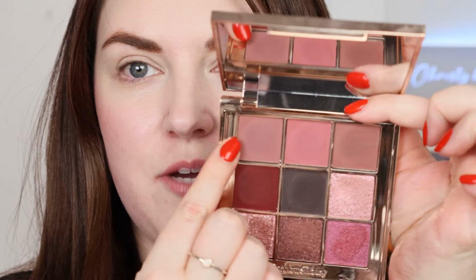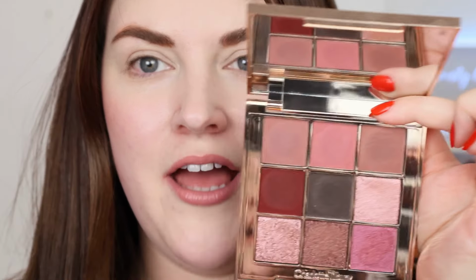And one thing I want to mention right away is I feel like this shade here in the top corner and this shade in the top corner are quite similar to one another. So I do kind of feel like they're almost redundant, but we're going to test it out and see. I do think one has a little bit more purple to it, so I'm going to start with the shade right here. This is called Futuristic Pink.